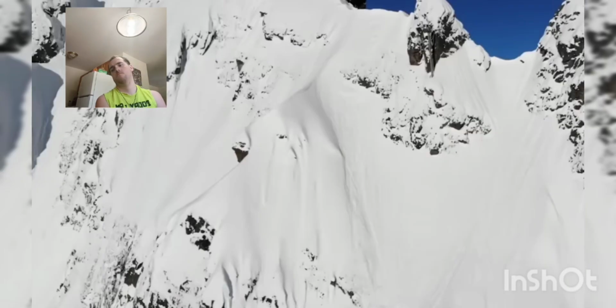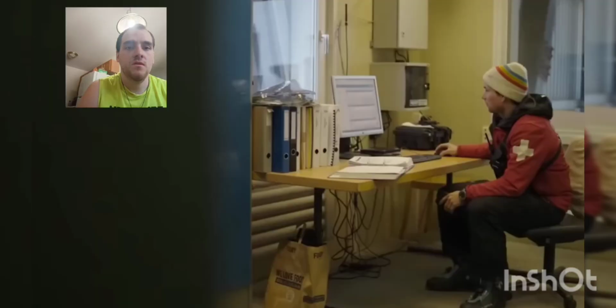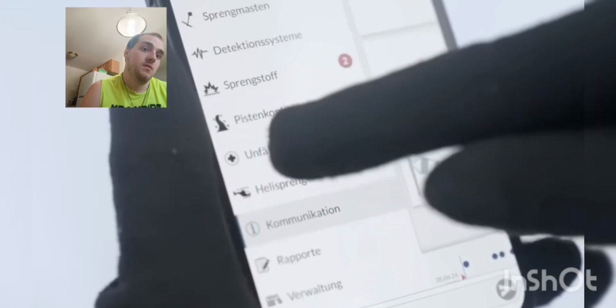Need to trigger an avalanche? Easy. On a highly accurate weather report, it's right there. Coordinating several teams working on the slopes, WAC has that covered too. And all you need to use the system is a regular smartphone.